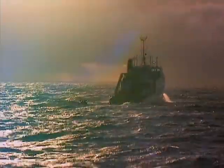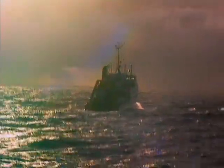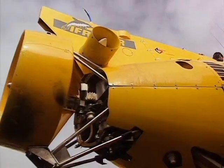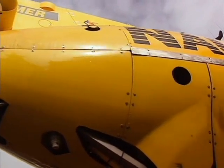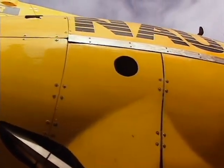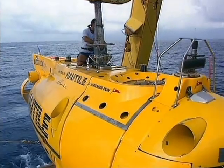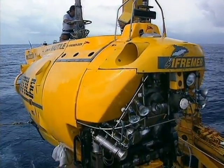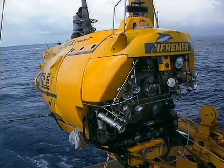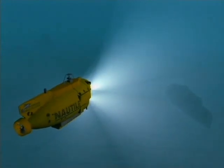Compared to the warm waters of the Mediterranean, the North Atlantic is deep and dangerous. The weather here is now turning for the worst. There's no guarantee that Matthias will succeed in this inhospitable environment. On his way to Titanic, Matthias prepares his imaging software.